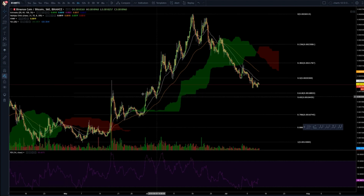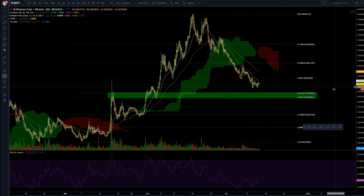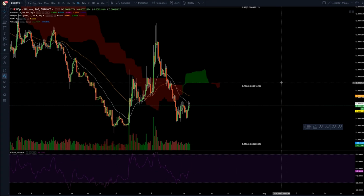I mean, you also have all this area. So what I would do here is basically just put a nice zone here, right? So this is your zone that you're looking for. So yeah, just wait patiently to get there, and perhaps you'll get a bounce.